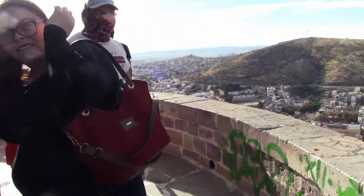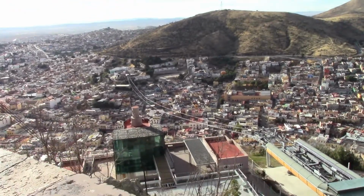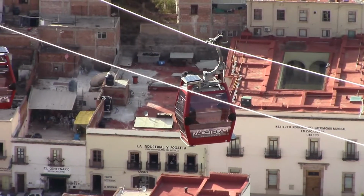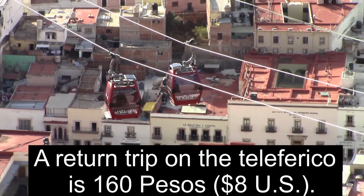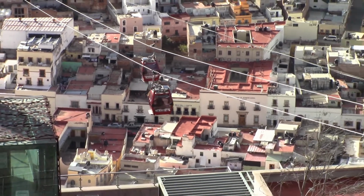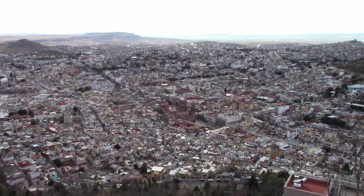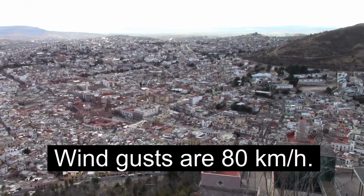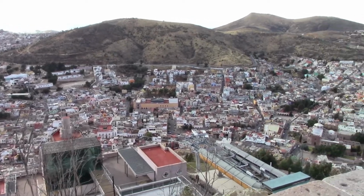Behind the weather station is the entrance to the teleférico, that if you didn't want to climb up the hill yourself, for 160 pesos, or about $8, the cable car will take you over the city. Here is the top of Cerro La Bufa, and I'm basically yelling into the microphone as my mouth is only a couple of centimeters away from the camera. Yeah, with this strong wind, I'm not even going to bother to fix my hair.